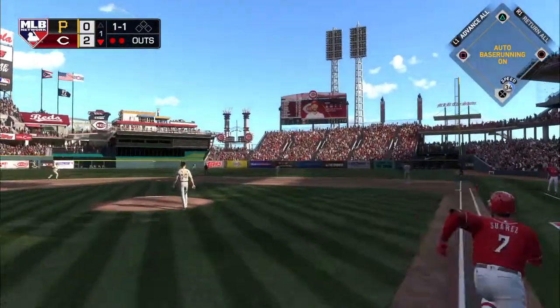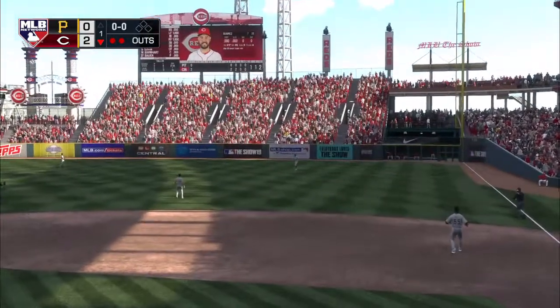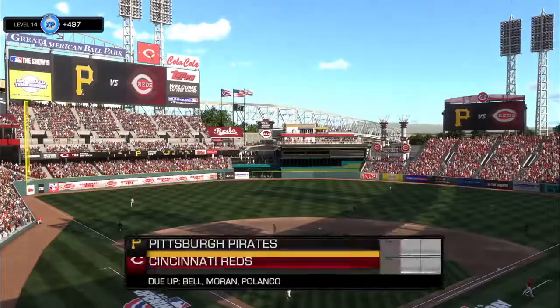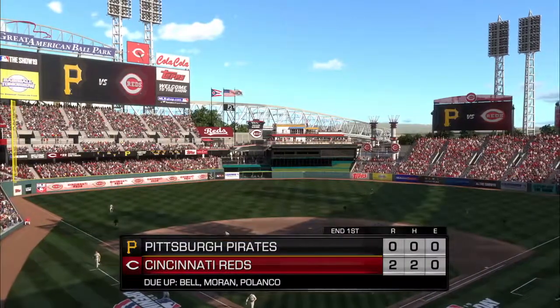Hit sharply toward the right side. Polanco is there, and he'll make the catch to retire the side. So 2 runs come across here, both coming via the solo home run. We'll move to inning number 2 here.